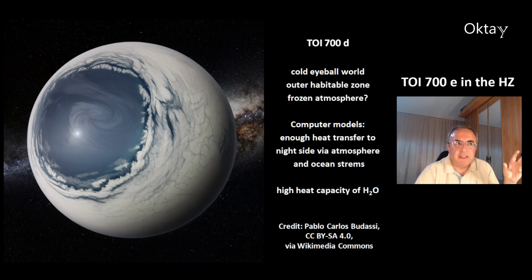This is another version that's called cold eyeball world. The planet TOI 700d could be such a world because it is located more in the outer habitable zone. And the question is, what happens to the atmosphere? Will the entire atmosphere freeze out or not? And there were computer models, and they show there is enough heat transfer from the day side to the night side by the atmosphere and by ocean streams. And for this, the high heat capacity of water is very helpful.